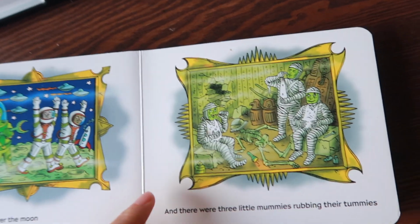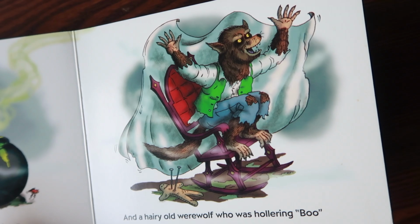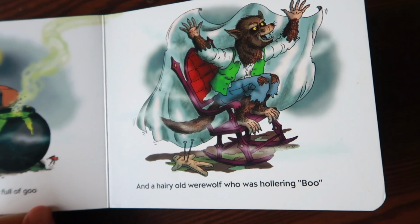So each page only has a couple words on it. Again, we use this very much as an I spy. So when we get to the part about mummies rubbing their tummies, we rub our tummies, point out what a shoe is. We practice the word boo for our B sounds when we get to the werewolf, pointing out bats and brooms and hats and all of that good stuff.